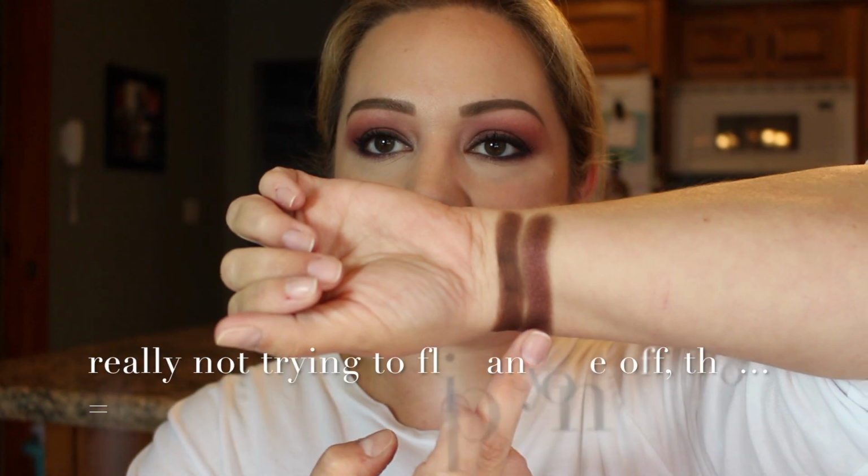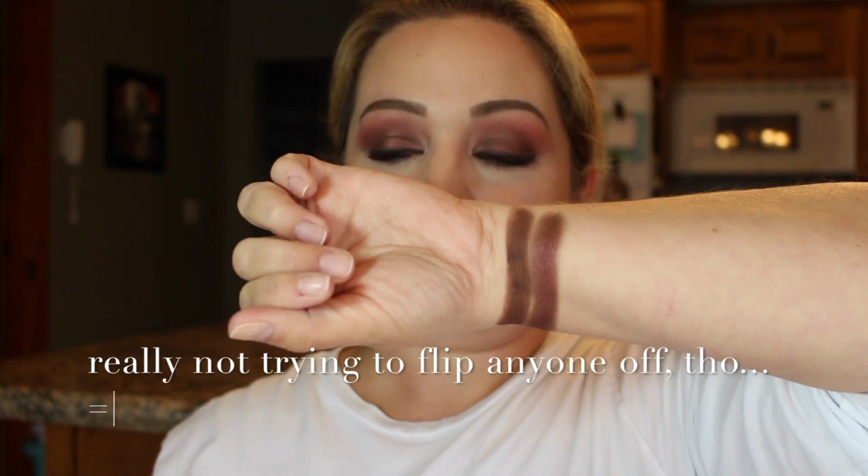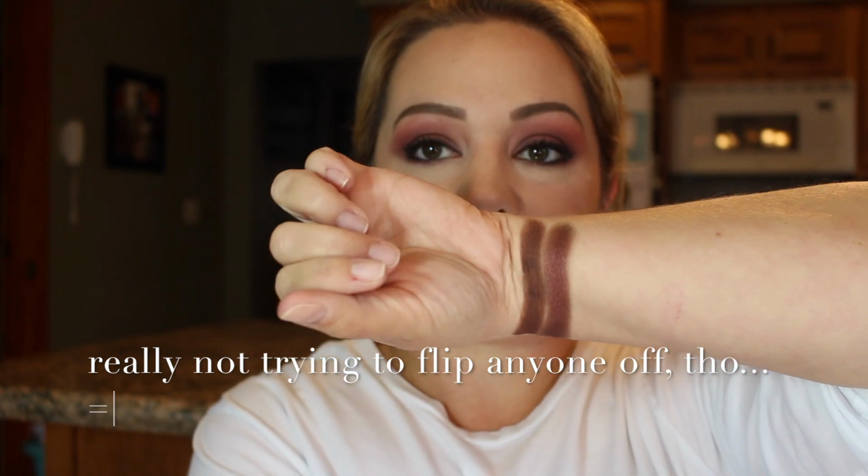Underneath Privacy, we have Drunk Dial. This one has a more metallic finish. It doesn't look bad on the swatch here, but this is one of the ones, I'm wearing it on my lid today, and I really had to build it up to make sure it was completely where it needed to be and even, and I generally just don't like to do that. But if it's wet, it's much better. It's much easier to work with the pigment and metallic, and you can get it where you want it to go without using it wet, but it's going to be easier for you just to wet your brush a little bit and go for it.